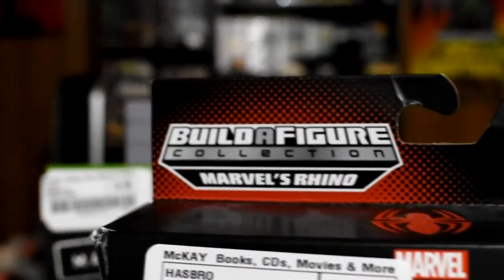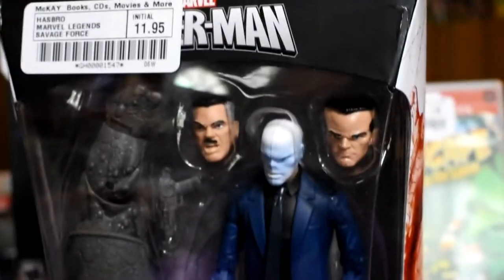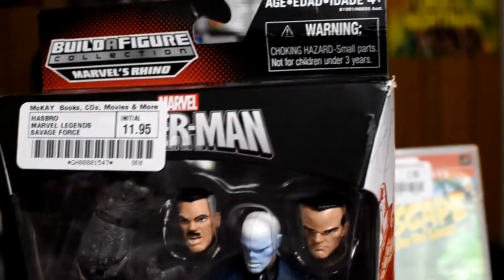I could have Hammerhead with those two goons from the WWE figures I showed a week ago, and those could be his goons, and he could be the boss, and all I would need next is Spider-Man fighting him or something. So that would be pretty easy to set up a scene. That's why I picked this particular figure.